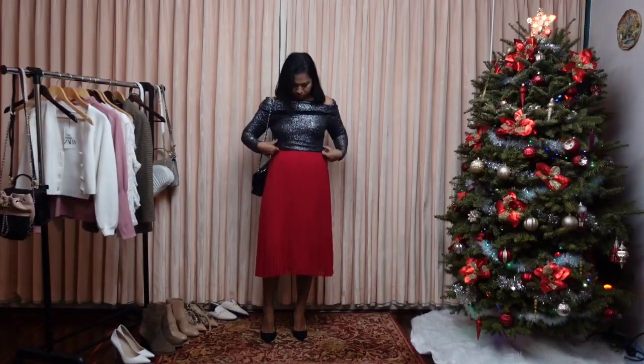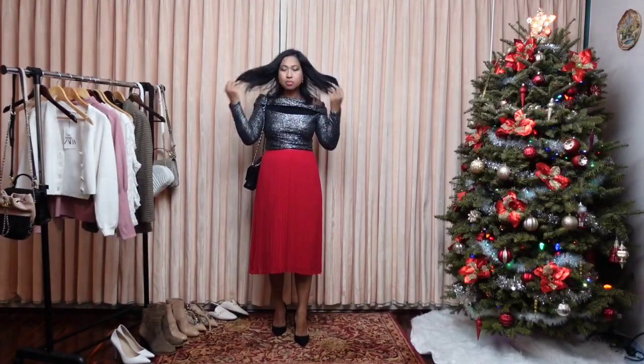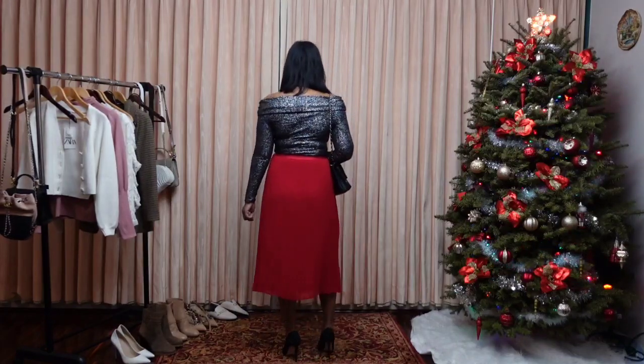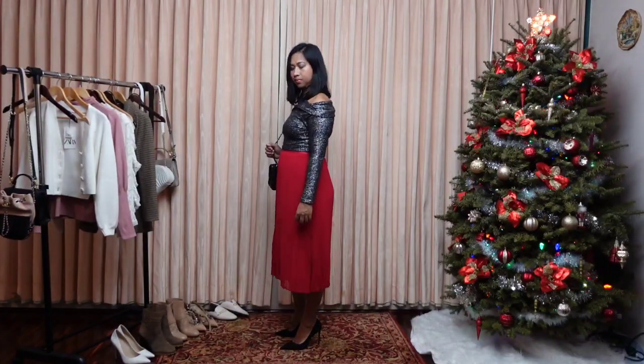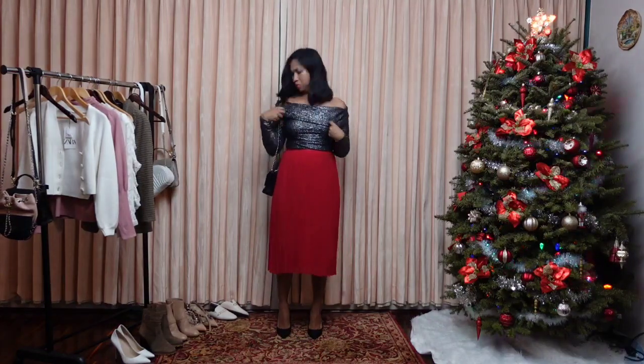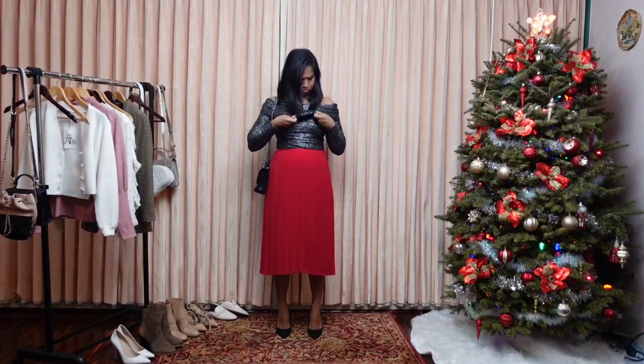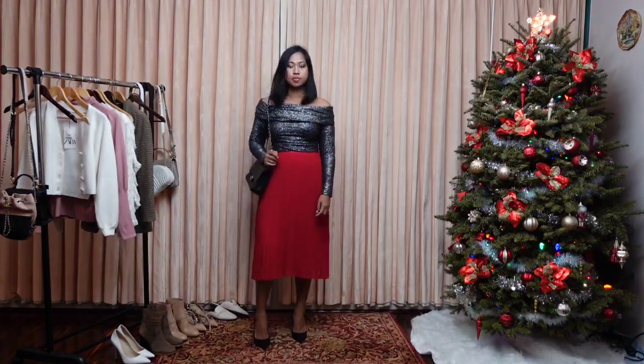You can definitely wear this look on an evening date or any events such as weddings, office events. You can also wear it on holiday occasions such as New Year's Eve, Christmas Eve, or Christmas. It's a beautiful sweater, I tell you.